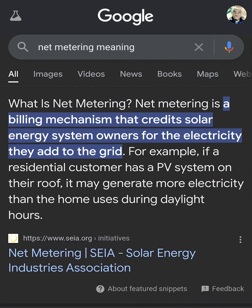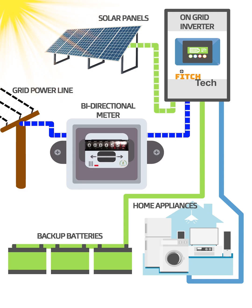A quick Google search and you'll find out that net metering is defined as a billing mechanism that credits solar energy system owners for the electricity they add to the grid. For example, if a residential customer has a PV system, just in case you don't know, a PV system is a solar system, on their roof, it may generate more electricity than the home uses during daylight hours. Meaning, instead of your solar panels wasting that energy coming from the sun when they are not in use, they will instead send that electricity into the grid for your neighbors to use who need that energy.